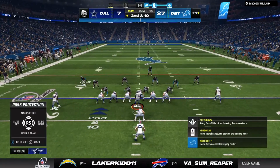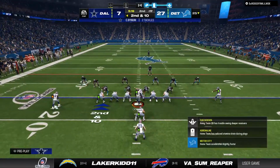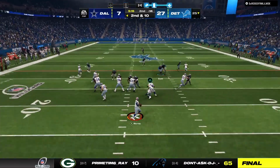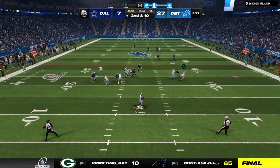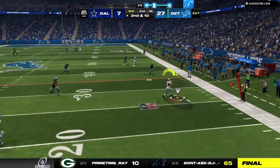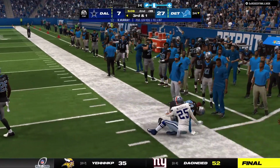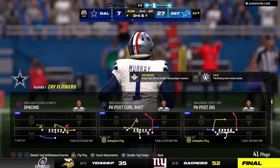Well, they had the run for no gain. Now they'll try again from the 25 on 2nd and 10. They fake the handoff. Now Murray, escaping the pressure right. To the right side, it's caught by Mitchell, and he is out of bounds right around the 34.